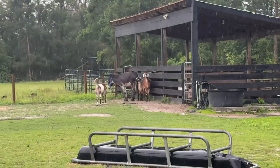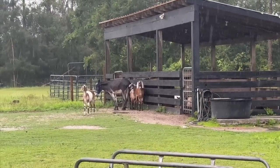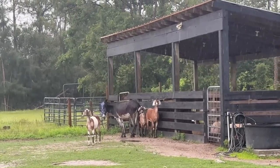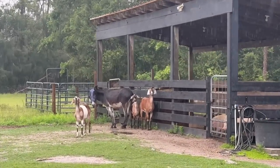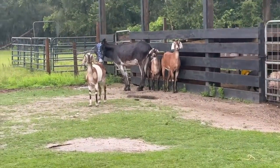Our goats are not very happy about the rain. Oreo, go underneath the shade. As you can see, Minnie and Willie and Dinky kind of know to hide underneath the little covering of the pole barn. Oreo is just out there and exposed. But we're going to fix that for them.